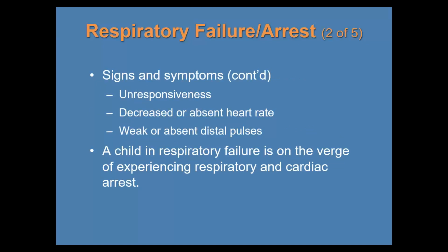So again, unresponsiveness, typically decreased or absent heart rate, weak or absent distal pulses. We're starting to backtrack here as far as the patient goes. These children, pediatrics in general, compensate for a while, and then when they get done compensating, they'll crash pretty quick. It doesn't take long for them to cycle down and start to have some serious issues really fast. It may take them a minute to get there, but once they get there, it's not good.